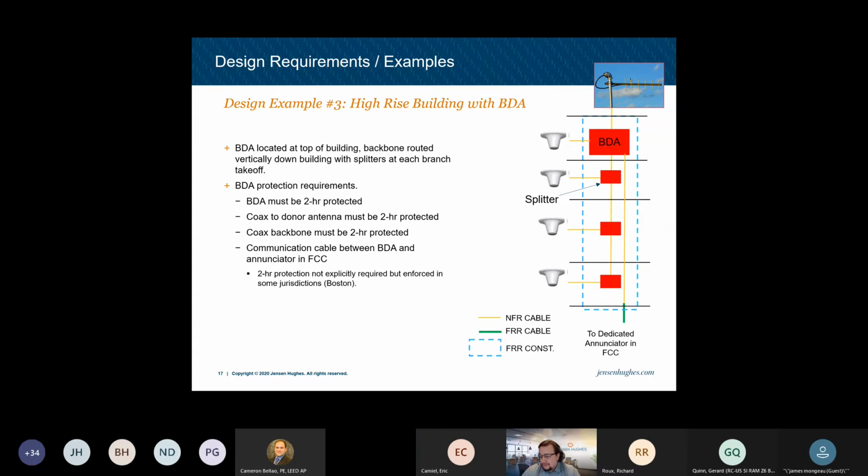It is important to note that once the 2016 NFPA 72 goes into effect in your jurisdiction, the survivability requirements for BDA systems still reside in 72, but all of the design and installation requirements are now referenced to NFPA 1221.